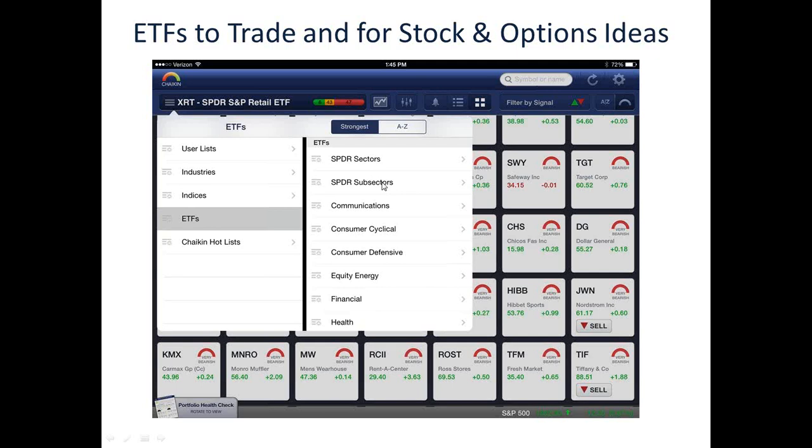And if you tap on the SPDR subsectors, you'll see the 20 subsectors ranked by the number of stocks which have bullish or bearish Power Gauge ratings. So it's a unique way of looking under the hood. Most people who monitor ETFs are looking at price momentum and relative performance.